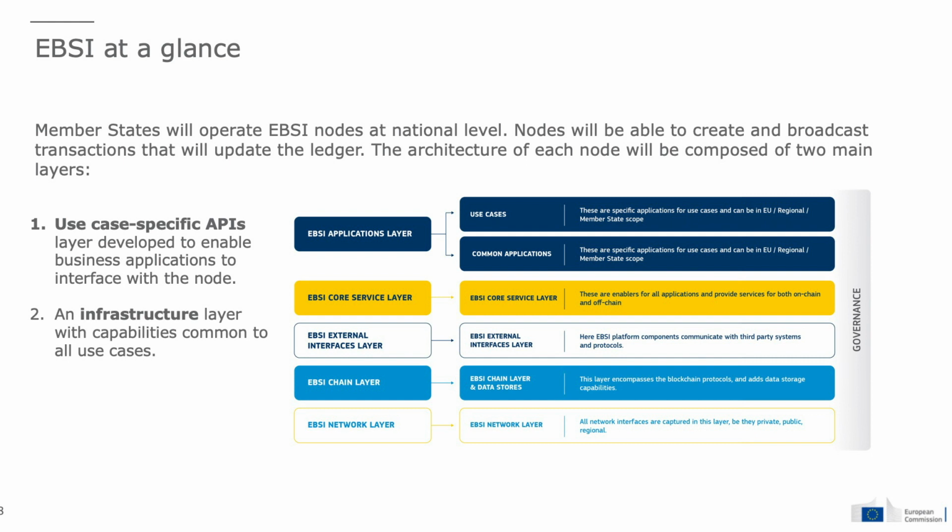Then we also have an EBSI core services layer, which is the main entry point to the EBSI nodes. This is the layer that basically provides all the APIs that can be consumed from an EBSI client, and that also allows the EBSI wallet to consume EBSI services. And then on top of that, we have the EBSI application layer, which is divided into a use case layer and a common applications layer.